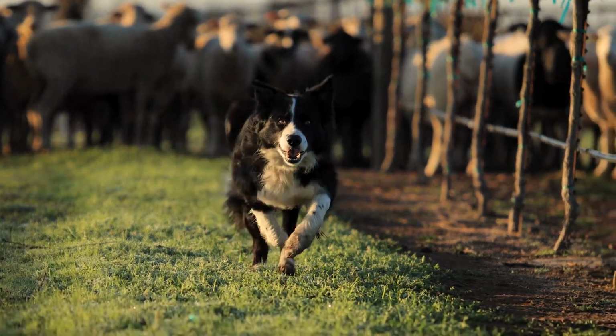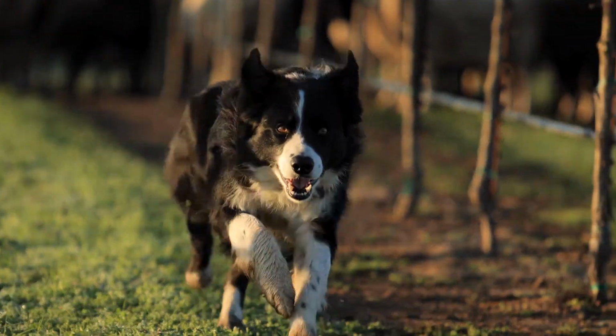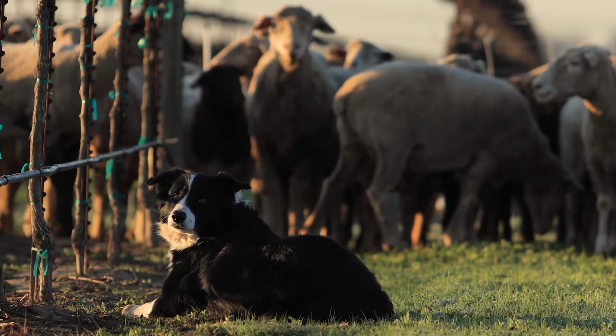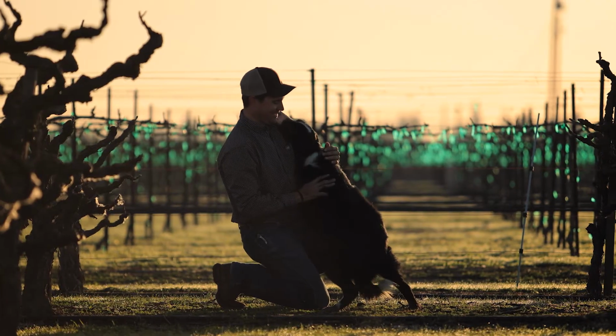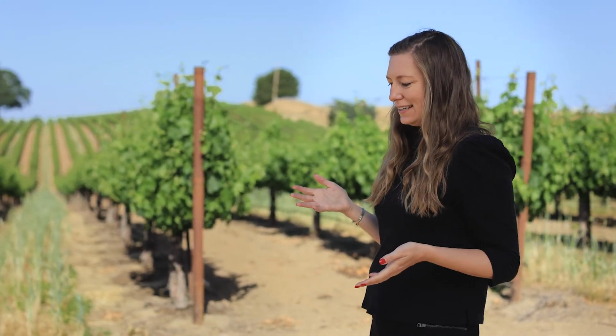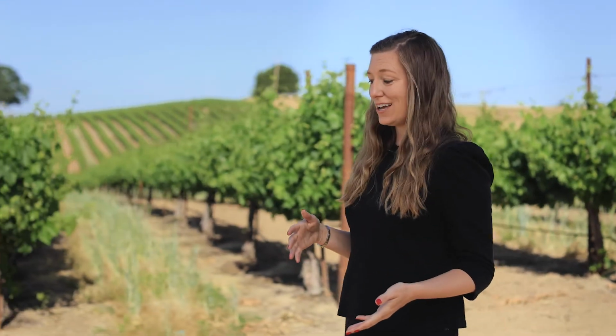My best employee is and always will be my border collie, Jack. He's as good, if not better, than 3 people that actually know what they're doing when it comes to herding livestock, and there's absolutely no way I could do this business without him. He's invaluable to me.